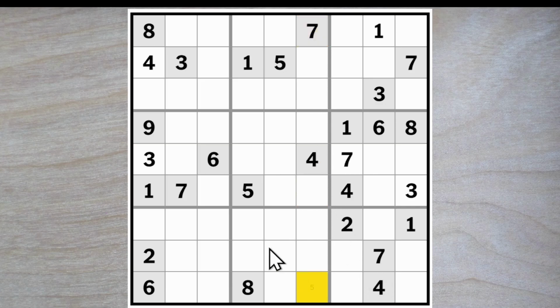7 blocks this square, 7 blocks this square. One of these must be a 7. And a 2, 5, and a 9 for these squares. A 5, of course, goes up here or here because of this 5 blocking over. So this is a 2 or a 9. 6 blocks down, 6 blocks across. One of these is a 6, and one of these is a 3.